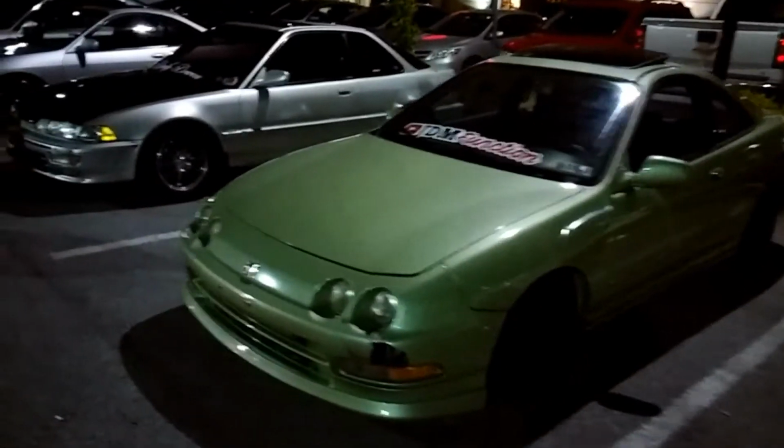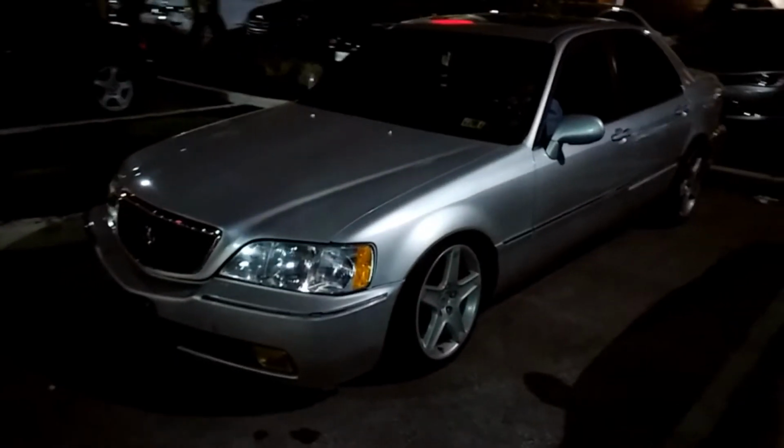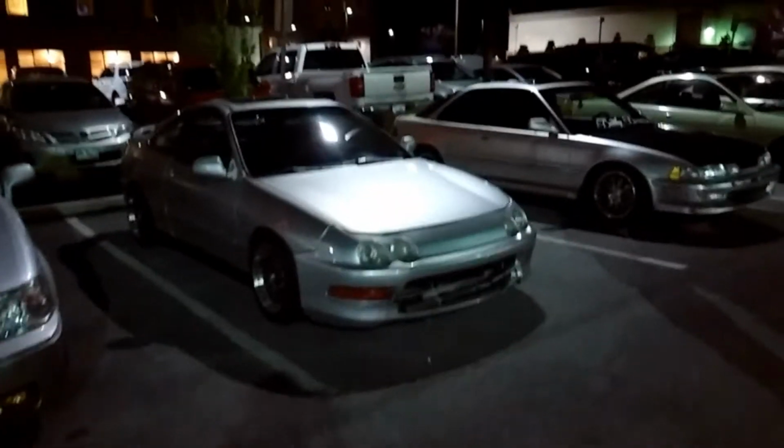Oh man, so this is a bit of a lineup that we have here. It's my car. Mike's car. Another Mike's car. And Alex's land beast right here. But yeah, we're still debating.